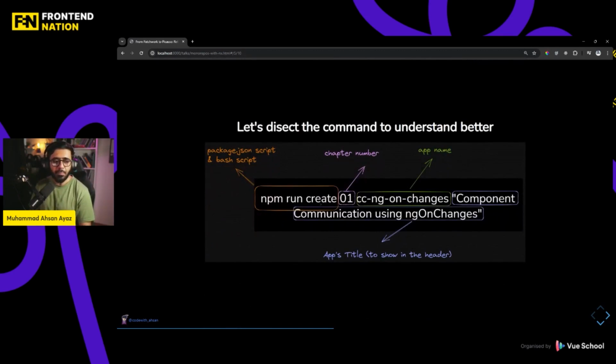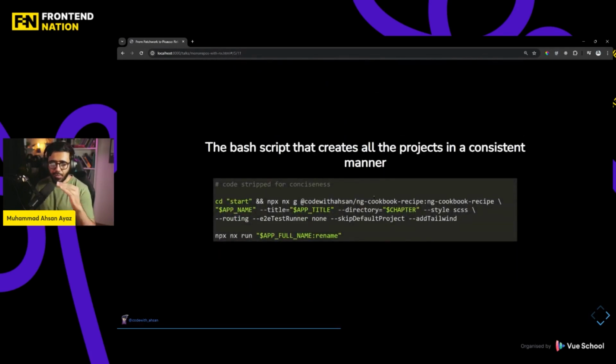First of all, this npm run create went into my whole repository, my GitHub repository's package.json. Then this first argument, or what we call positional arguments, becomes the chapter number. The second one is the app name, and then we have a title. And behind the scenes, I've stripped this down, but this is the bash script that runs. When I run this particular command from package.json, it runs a bash script, and it essentially looks into some variables that I've just provided, the chapter number, the project name, and then the title. And then it starts running my plugin.